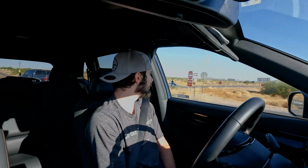As far as visibility goes, checking over to our left, the pillar is actually really skinny in this vehicle, so super easy to see. Checking over to our right, the windows are nice and big, but if you have any issues, as already mentioned, there is blind spot monitoring.